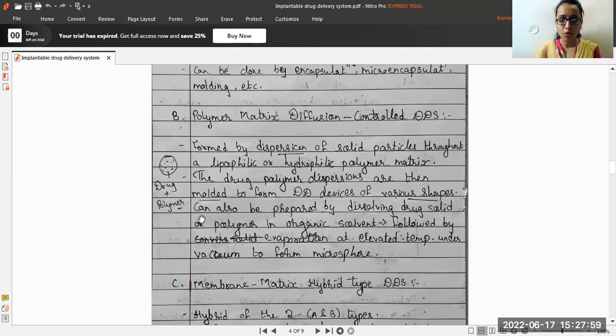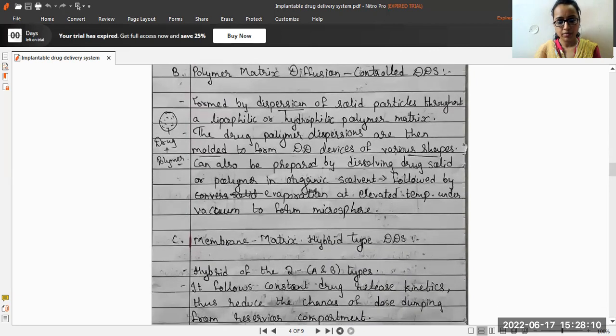Polymeric matrix diffusion control drug delivery system. Here, the drug and the polymer is combined, bind together, is mixed, and then form the implant, in which it will be slowly released along with the polymer.